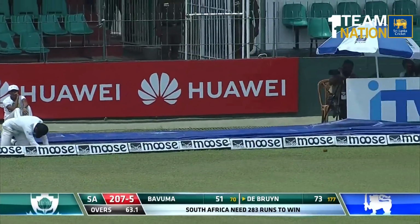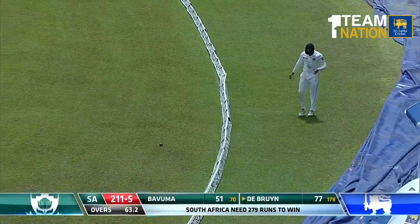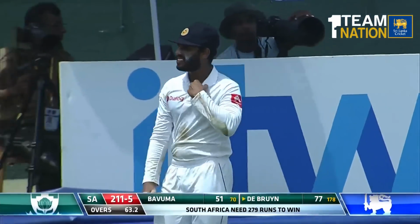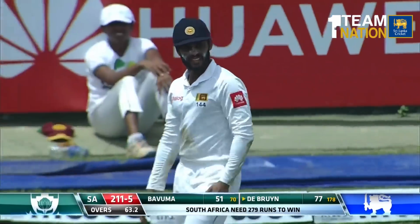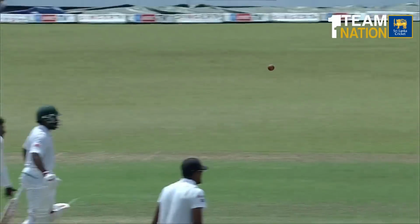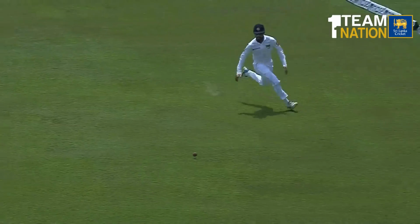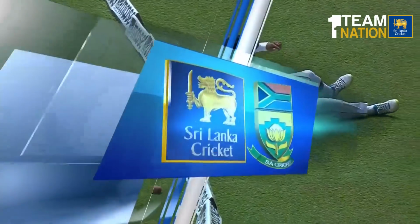Too much work to do. 4 runs. They're very good from De Bruin. We've mentioned he keeps mixing things up. So if he gets a little bit of width, he knows he can implement the reverse sweep. He gets into a strong position, so if it does beat the bat, it's not going to hit the stumps. And if he does make contact with his pad, it's also outside the line. It's foolish. There's only a slip in place that could maybe pick up ball that goes airborne. Valiant effort, but just not be able to scoop it back.